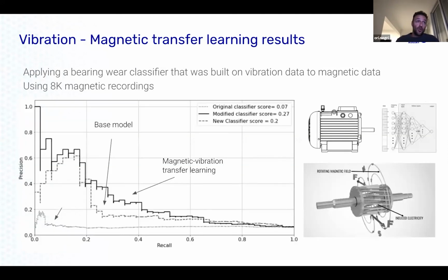So we took the 8,000 magnetic recordings that we had and applied them at the beginning to the original classifier using the single axis sensor. Of course, the results are very poor. No wonder here. And then we tried to build a new classifier based only on the magnetic data and reached some not that good performance, because at the end of the day, to detect a bearing wear using magnetic data is not that successful.